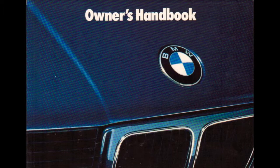The details of this audio program are not comprehensive and should be supplemented with your owner's manual. In addition, all the details given here may not apply to your BMW due to equipment specifications offered on a particular model or optional equipment ordered with the car.